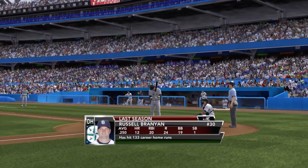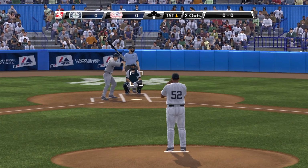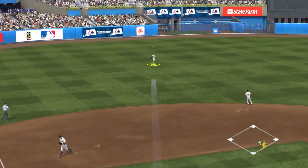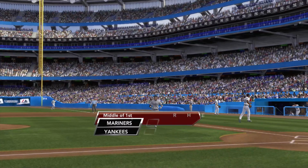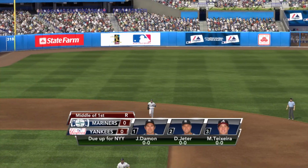Branyan at the plate. 2 outs and nobody on. Here's a swing and a liner to left center. And the side's retired. Damon catches it as he heads in. And they're unable to make any noise here in this half inning. And now we'll move on to the bottom of the first.